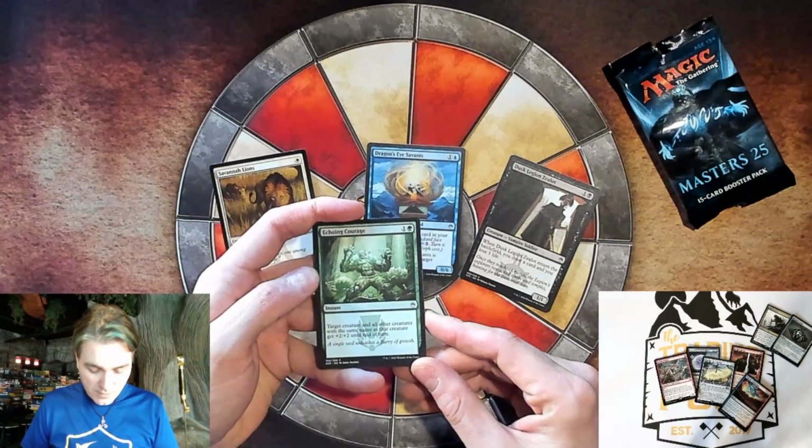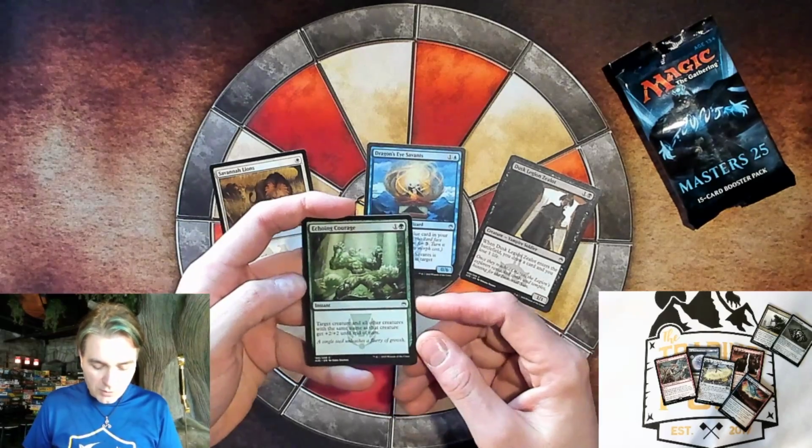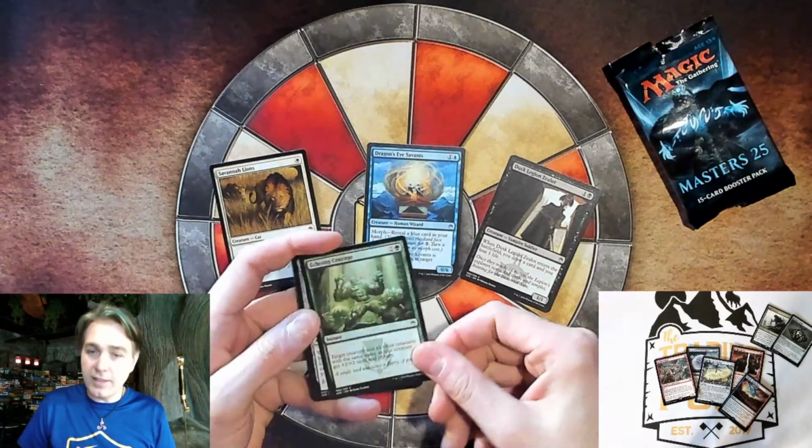Echoing Courage. Target creature and all other creatures with the same name as a creature get +2/+2 until end of turn. Well, this is good if you're going down a Saproling or multiple zombie deck, like a Golgari deck that has that. This is a good card to pick.